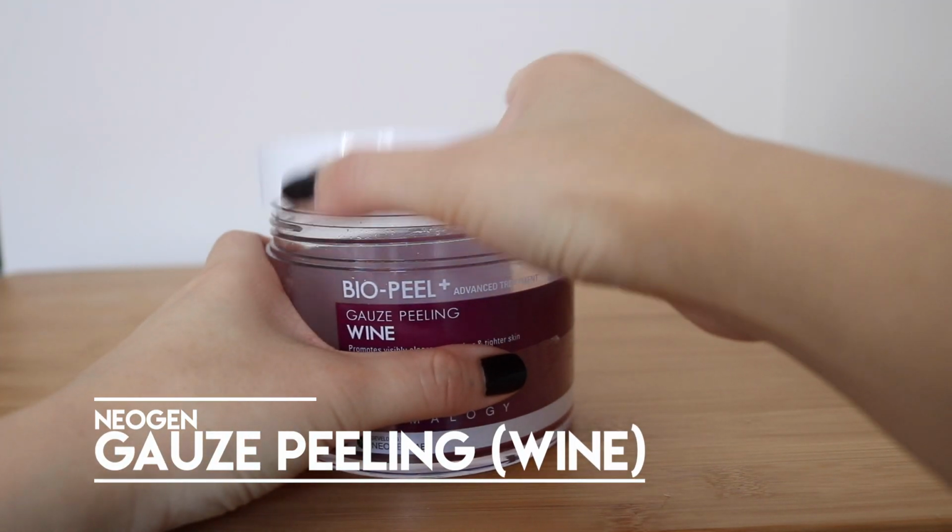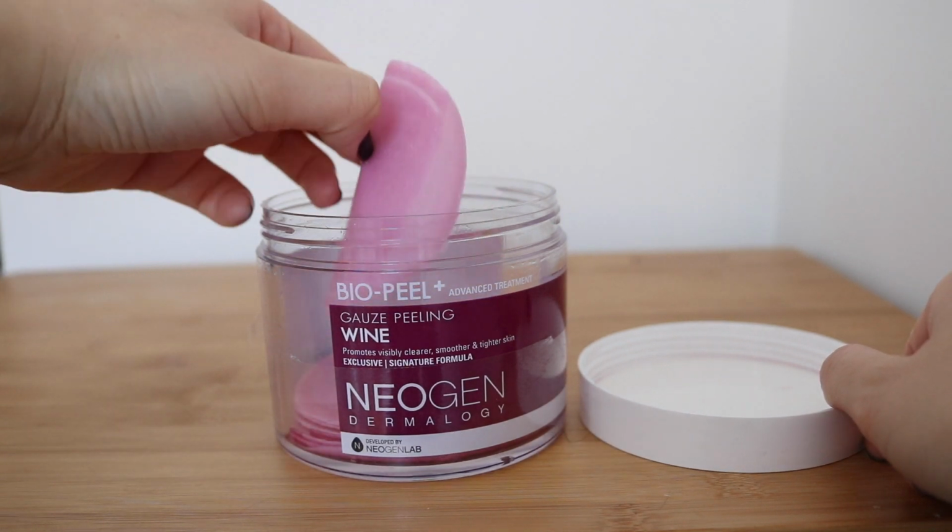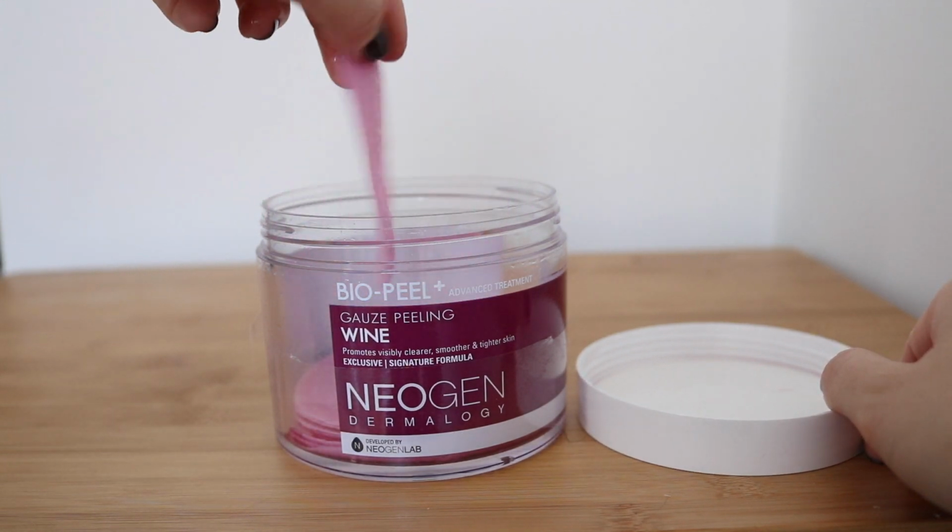And for exfoliation, I like the Neogen cleansing pads. I have the wine formula, which actually smells like grape juice, and it's just a single pad that you rub over your face. It's a chemical exfoliant, so it doesn't actually physically exfoliate your face, and I feel like it's good for sensitive skin. I haven't had any irritation, and since I only do it once a week, it's gentle. I feel like it just helps get rid of any dead skin cells and really prep the face.